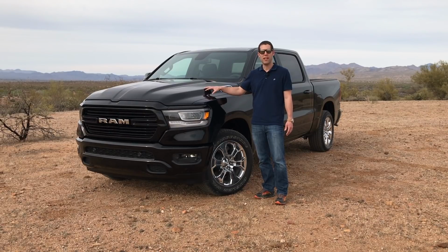Now, the 5.7-liter V8 version of this truck is going to go on sale at the end of March. The eTorque versions are coming on later this year, but we don't have an exact date. We've been promised the first drive for that, so stay tuned.